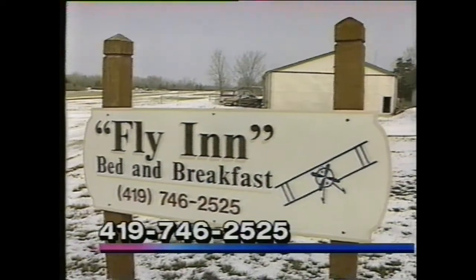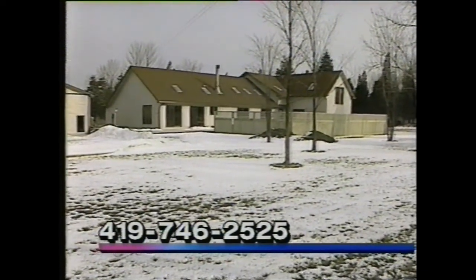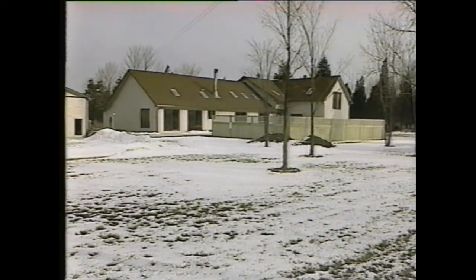Reservations for the inn are requested, but Ken says this is a good time to get your choice of rooms during the winter months when the island is quiet. Busiest time is between June and September, I would say. That's pretty hard to even get in here, then, I assume. Somewhat. You should book in advance, yes.